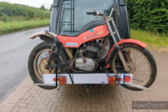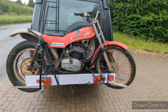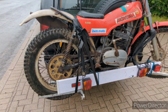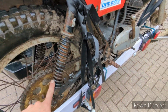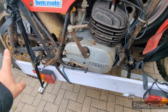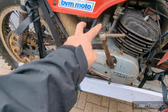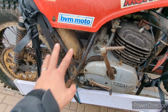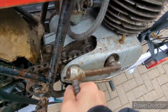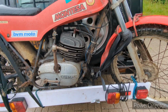So the chap I bought this off bought the bike in '79. He's the second owner, and used it a couple of times playing in some woods, and basically it's sat ever since. Rear shocks are completely seized. Forks look good, obviously got no oil in. Rear brakes seized. Airbox is missing. Chain guard's missing. The chain guard and airbox are pretty minor compared to the main bearings. They sound horrible, but at least it's not seized.